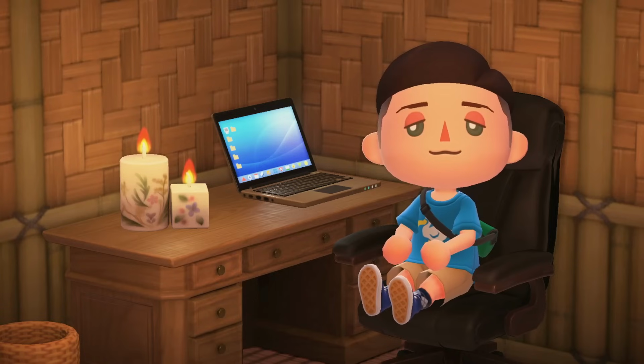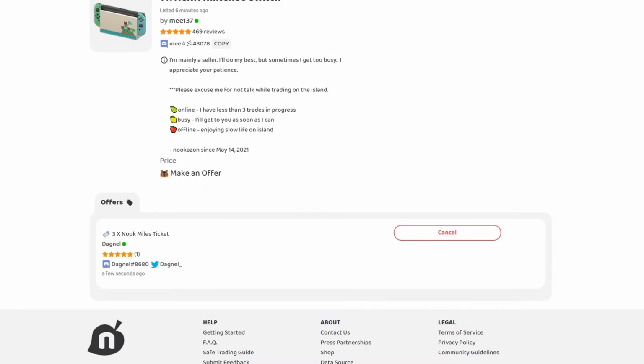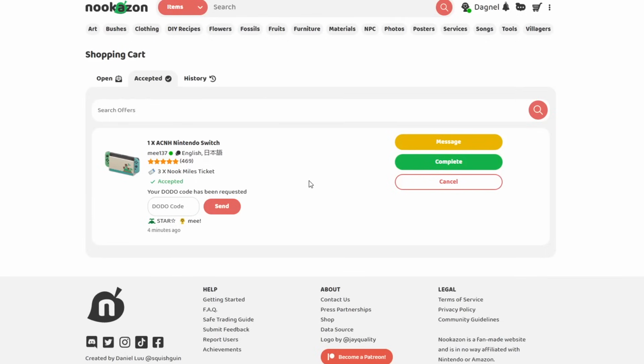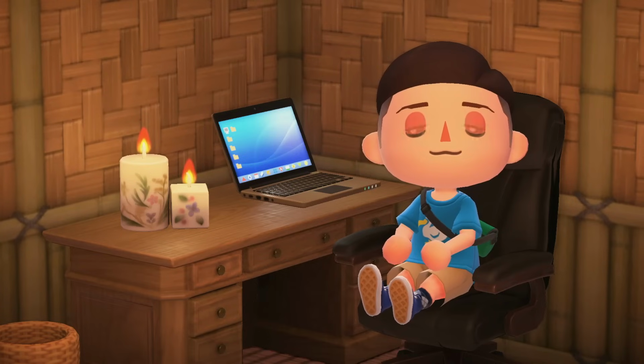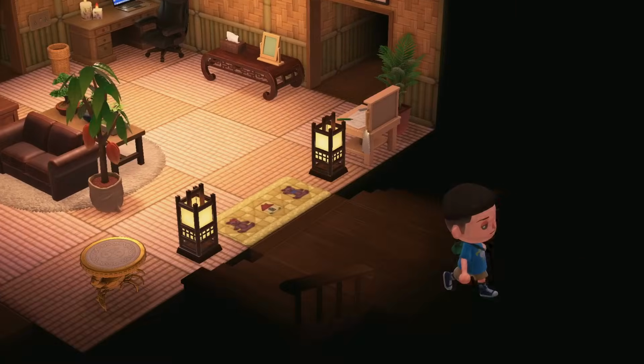A couple of rules to this challenge are in place by me for simplicity's sake. One is that all trades must happen on Nookazon. It's Animal Crossing's largest online trading service by far, so I'm hoping to find plenty of willing barterers on there. Second is that all trades must be items. I cannot trade villagers, services, or NPC visits. This is just to keep things simple, since these things don't really have a set price and are harder to keep track of. But that's all the groundwork laid out.